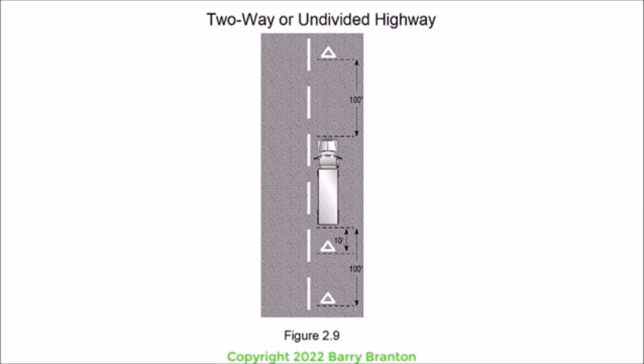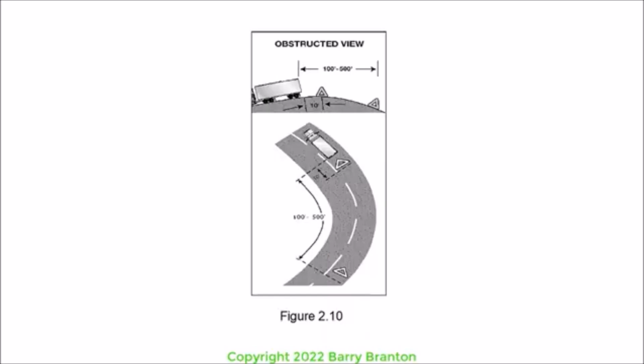Continuing with the text. Back beyond any hill, curve, or other obstruction that prevents other drivers from seeing the vehicle within 500 feet. If line-of-sight view is obstructed due to hill or curve, move the rearmost triangle to a point back down the road so warning is provided. See Figure 2.10. Picture on page 2-12, Figure 2.10, obstructed view.